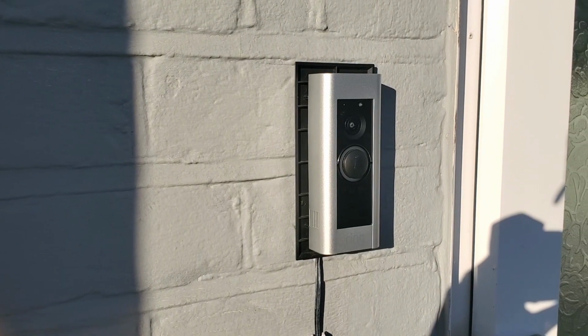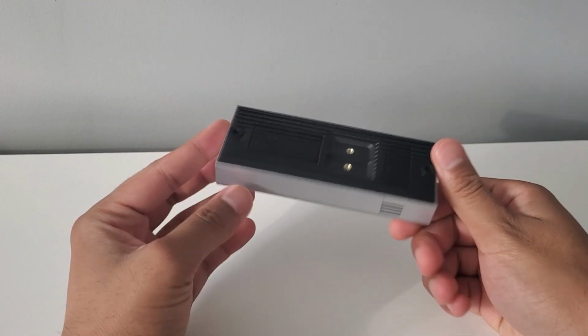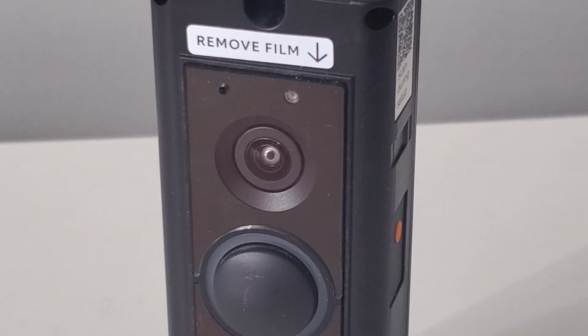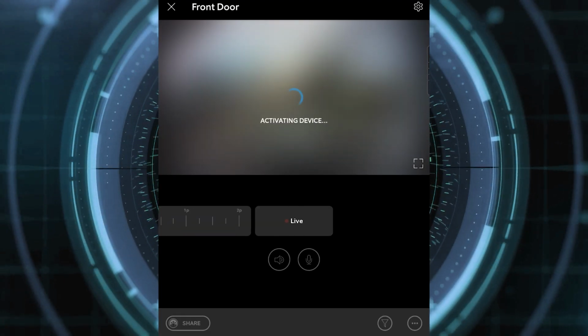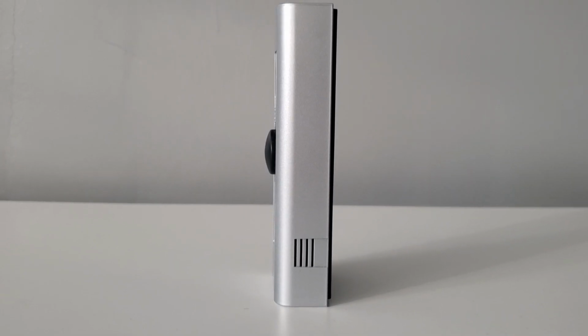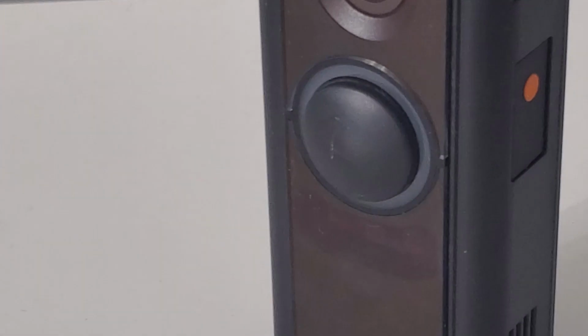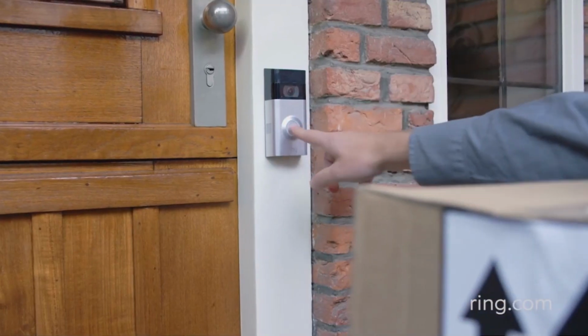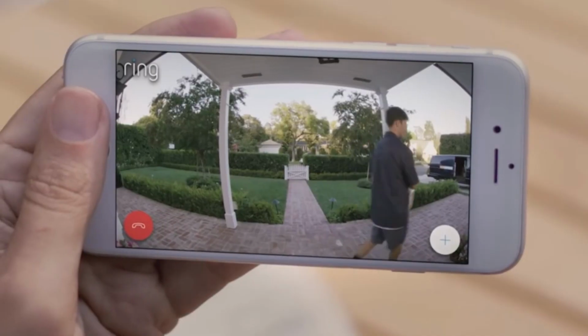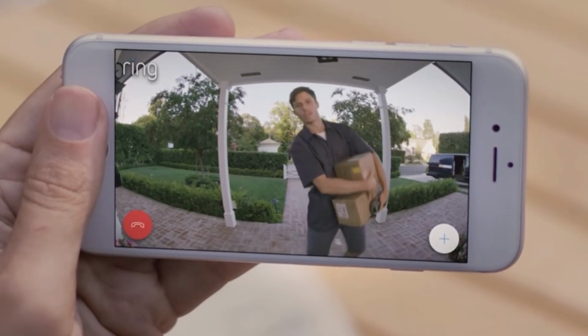For those of you who don't know, the Ring Doorbell Pro is a device that allows you to see your front door in 1080p HD using the Ring Doorbell app from anywhere around the globe, and it lets you communicate back using the device's built-in microphone. The doorbell is super handy to have, especially when you're not at home and for those scenarios where you have a parcel due and need to provide instructions to the postman handling your items.